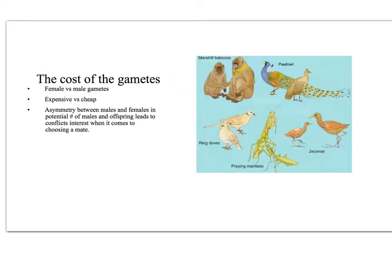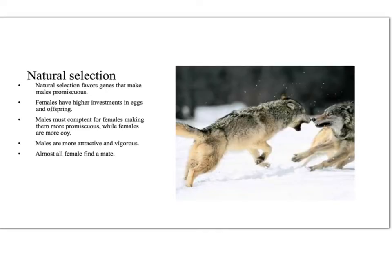The difference between male and female gametes is important to understand mating. For males, mating is cheap, but for females, it is expensive. For males, it only costs a small dose of sperm, while for females, it costs much more. The asymmetry between females and males in potential numbers of offspring leads to conflicts of interest when it comes to choosing a mate.